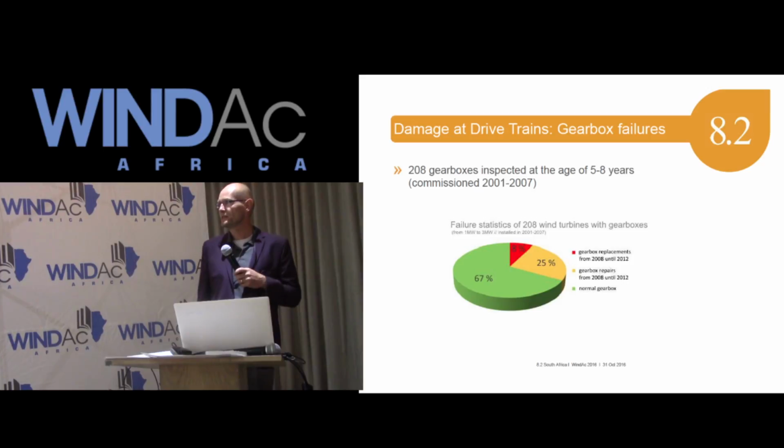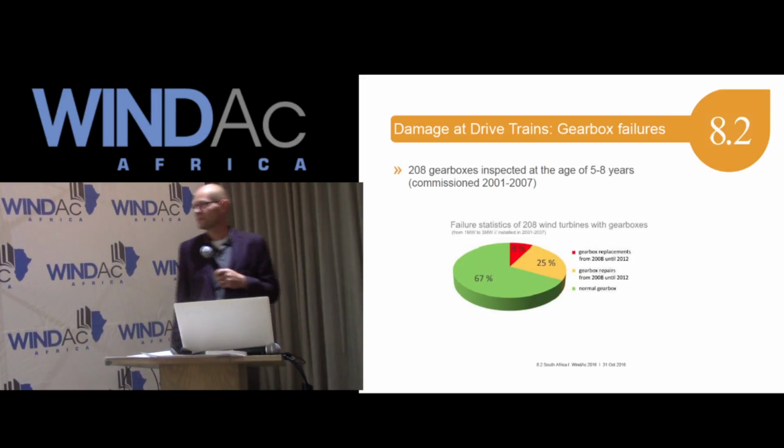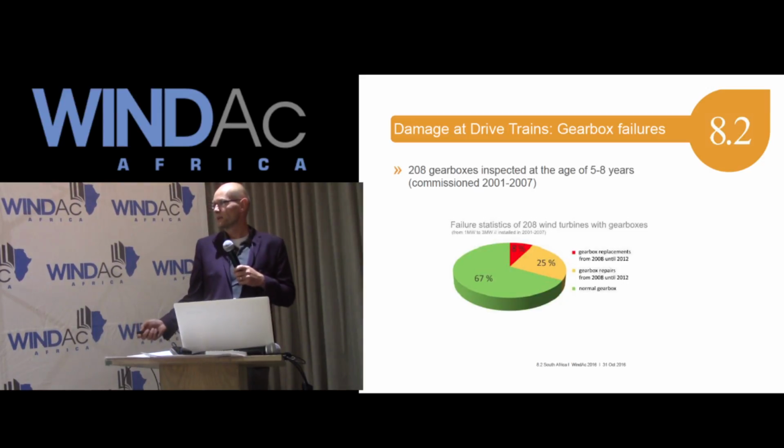We inspected in these statistics 208 gearboxes at the age of 5 to 8 years. These were commissioned in the early 2000s, so this is roughly 2010 to 12, turbines of the size 1 to 3 megawatts for the early days. And we found normal gearboxes. Normal means normal and expected wear and tear, where 8% of the gearboxes needed to be replaced entirely, and 25% of those 208 inspected gearboxes needed repairs.